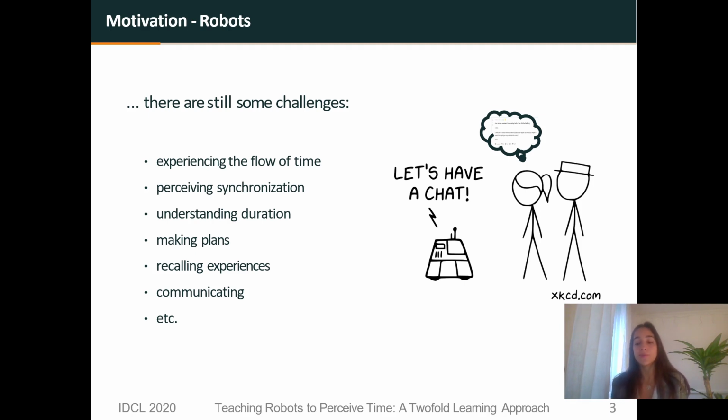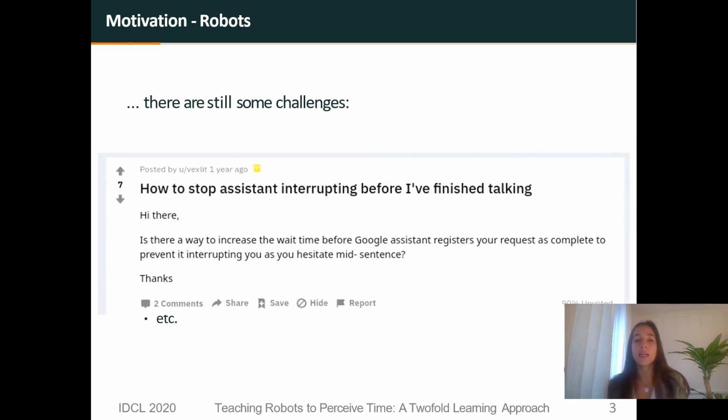And so here we can see a problem, for example, that someone is complaining that their Google Assistant is interrupting them before they finish talking. And other problems can be that without this variable sense of time perception, these kind of robots are not able to adjust to the pauses in conversation, for example, according to the person that they're talking to or to the situation that is happening, while humans can.